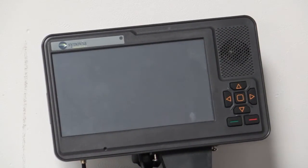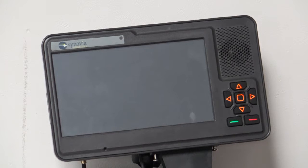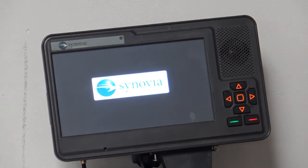Okay, so here we are with the Synovia system. What I'm going to do is turn it on just like what we would normally do when you start the bus. I've got a little power supply. You should have heard that little beep. And then you'll see it light up, come on. It's booting up, and that's what it will do pretty much every morning on your bus.